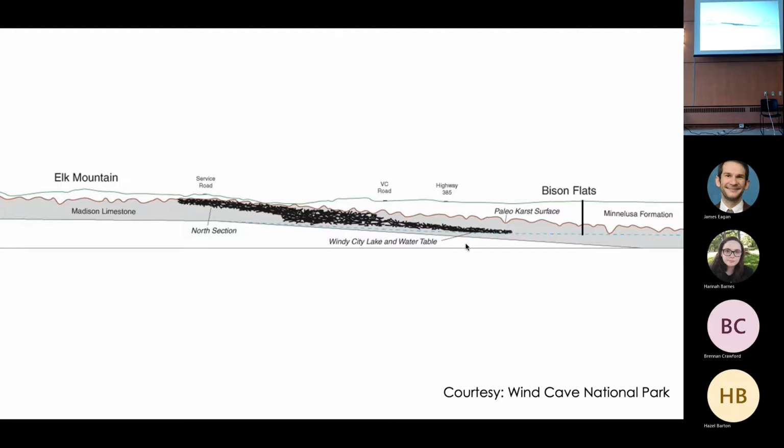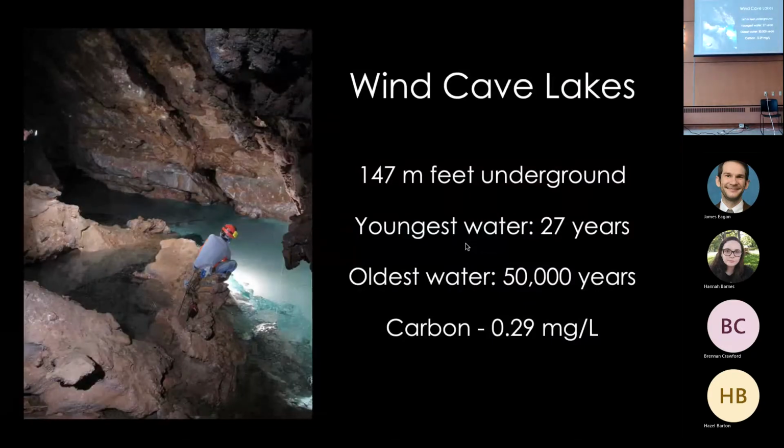So we were asked to go in there and look at it and determine some of the microbiology of this aquifer. And the cave gives us a really unusual way of doing it because we literally can climb down and look at the lake. The lake itself is huge. About 2 miles of cave are flooded with this lake. You're about 147 meters, so close to 400 feet underground.